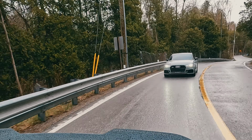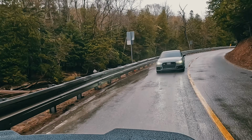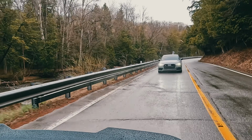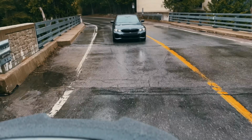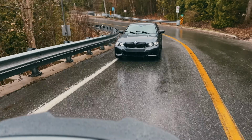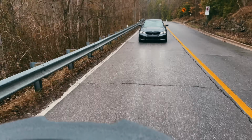Here are the 0 to 60 results in both cars. Stock for stock results on both winter tires, rain, and about 45 degree weather. The RS3 did a 3.78, while the M340 did a 4.02, which is better than what BMW claims for stock. And this is in the wet. Three runs for each car and using the fastest time for both cars. The difference is only 0.24 seconds, which isn't significant at all.